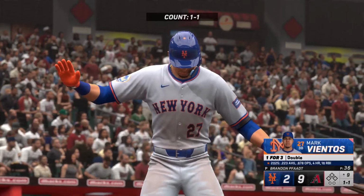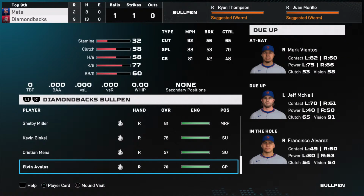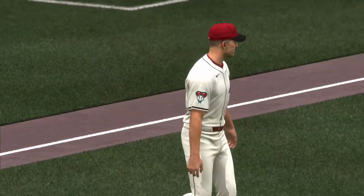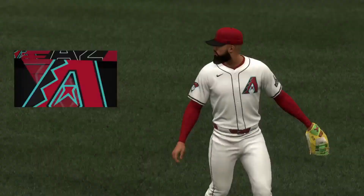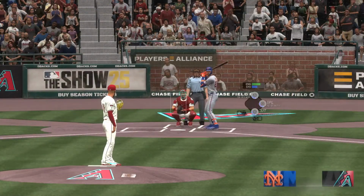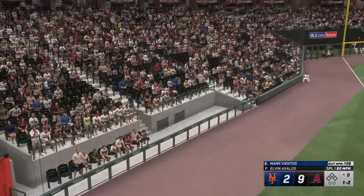And we're back. All set for the start of the inning, and stepping in for New York, Mark Vientos. Now the Diamondbacks manager is out of the dugout, and he'll make a move to the pen. So the closer summoned from the bullpen, Elvin Avalos, on for his major league debut. So we'll see if he's ready for the big stage.